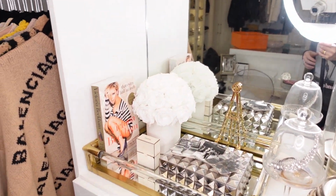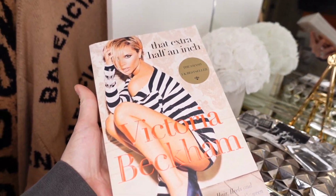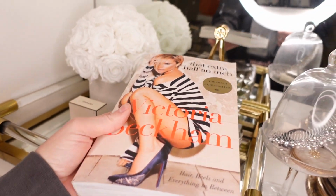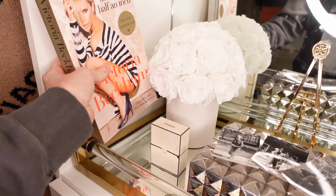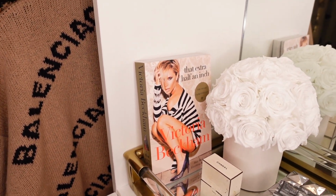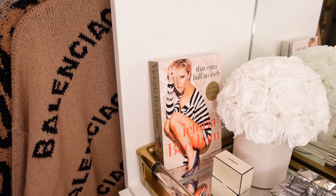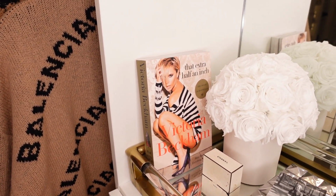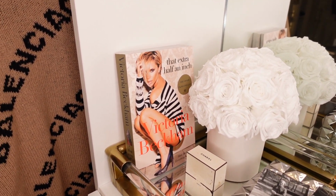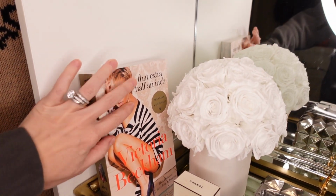This is so clunky, I'm holding this, but this, I feel, kind of inspired everything in here. I got this in probably 2007. I think on the inside it says it's a first US edition or whatever, but this is still to this day my number one favorite book. I remember reading that, poring over it, dreaming about the shoes, the bags, the whole vibe, and she is my favorite, Victoria Beckham. Posh was my favorite Spice Girl. I was obsessed with the Spice Girls, okay? But this book is just a reminder.